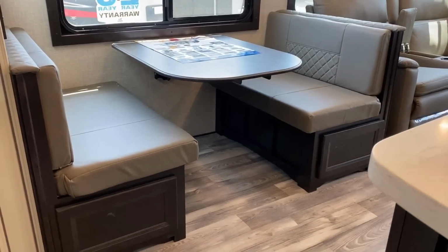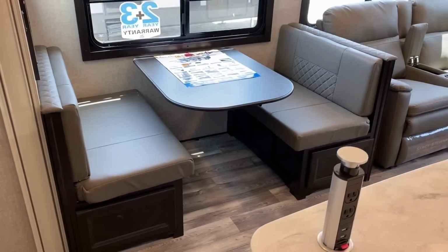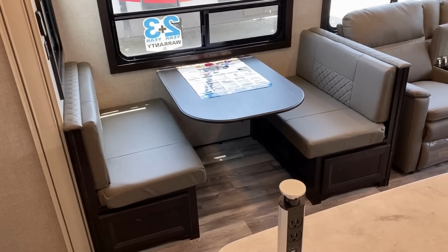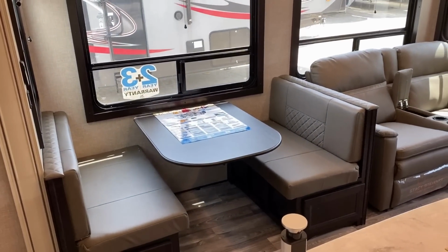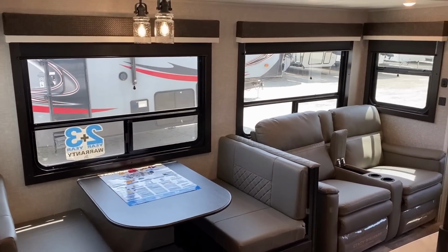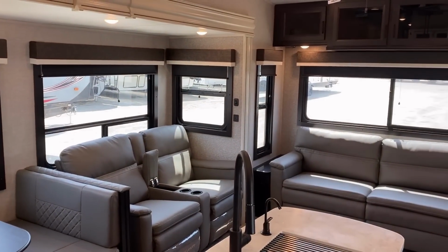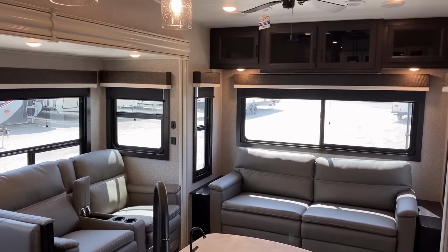And you have a choice between a table and chairs, where it's 2 chairs that sit there all the time, and then 2 fold-away chairs, which can actually be kind of nice if you're going to use this like a middle bunk bonus room, because one of those folding chairs could be your office chair. But you see that is a no-knee knocker dinette right there, which personally, I know I sure like.